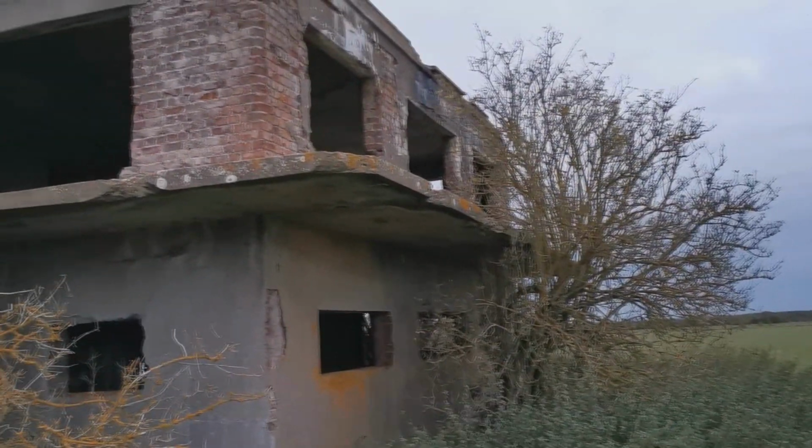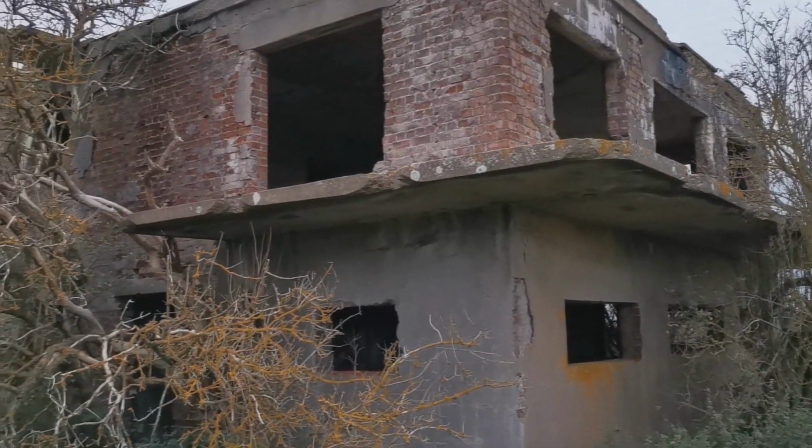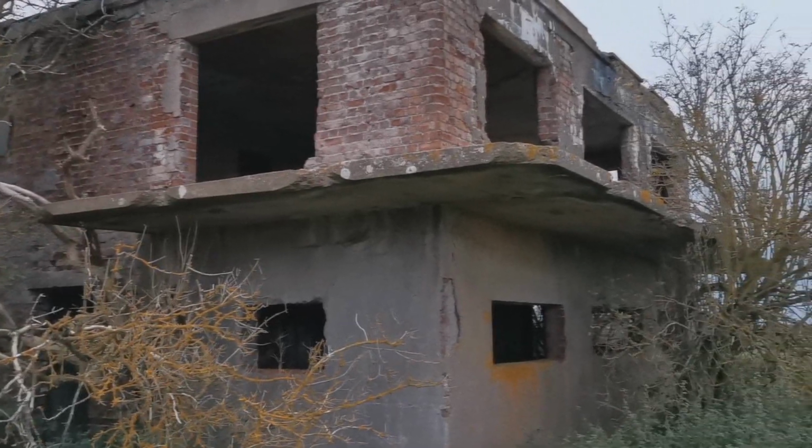What a sight this must have been, standing on those balconies or looking through those windows, staring out. Could have been toilets for all I know. Yeah. It looks like bricks have been piled up there, or they've come off the roof.